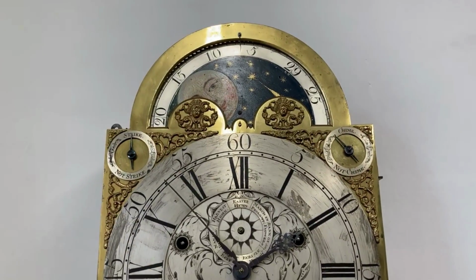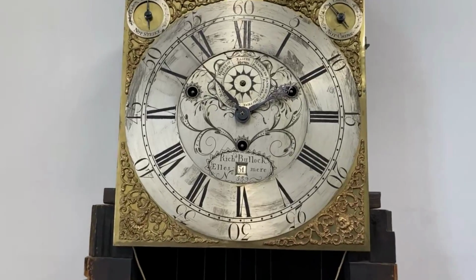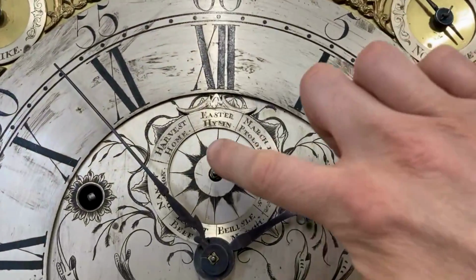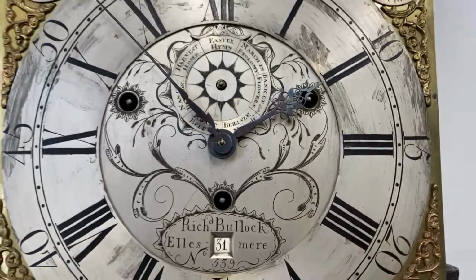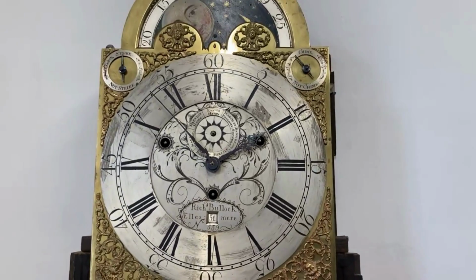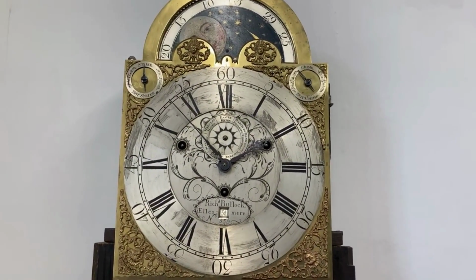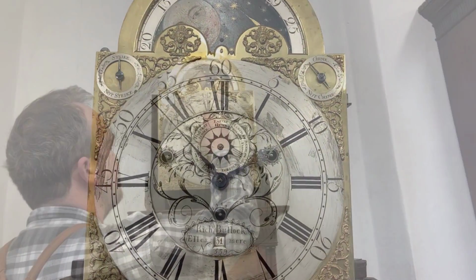And I'll go on and remove the dial now so that we can see things in a little bit closer detail. The eagle-eyed viewers amongst you will have also already noticed that this hand's already removed and the collet is missing off here. That's because I've already had this dial off once. I couldn't resist having an initial look. So I will take it off now and give you a view of the front of the movement.